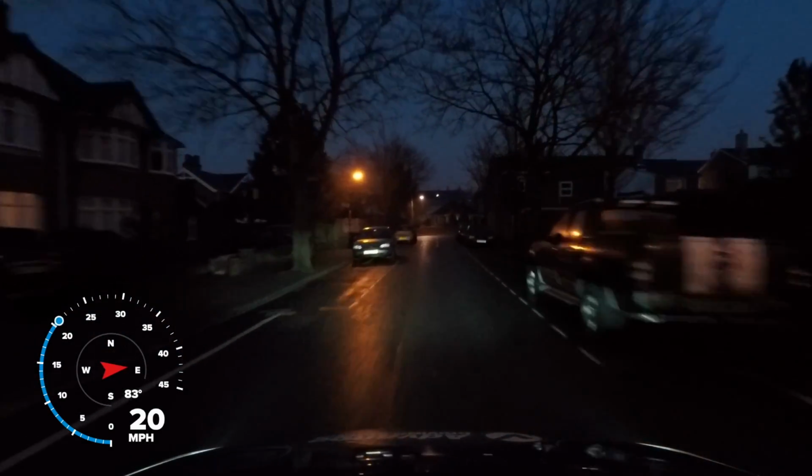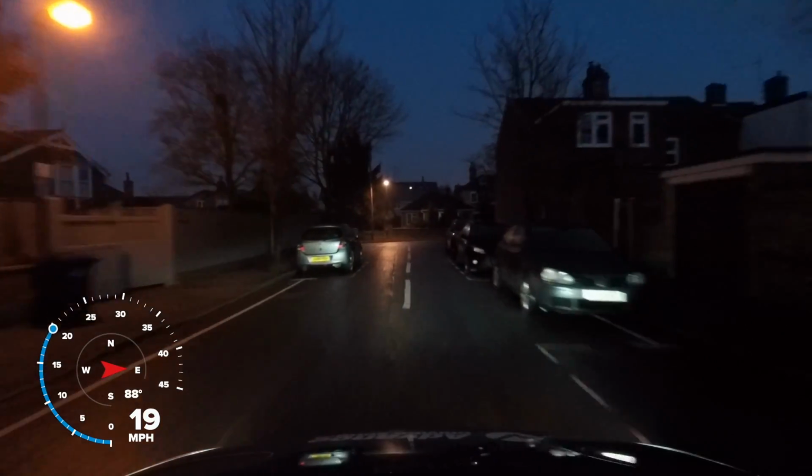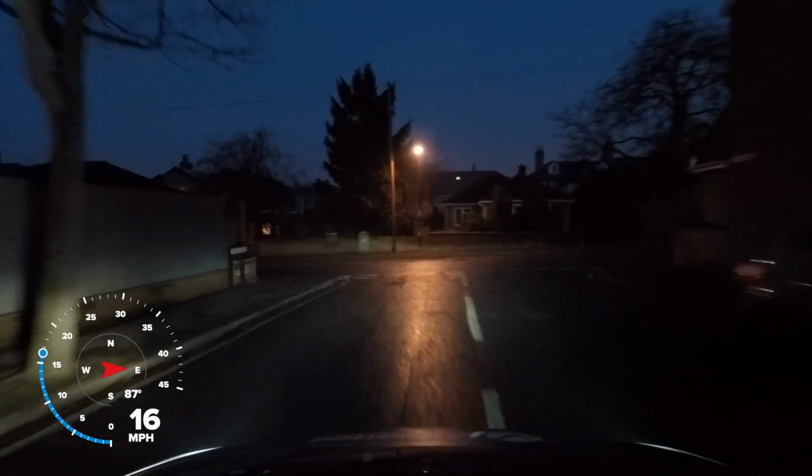Many urban areas turn off street lighting late at night, so we will need to be especially careful when driving in these areas.